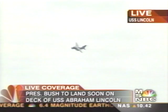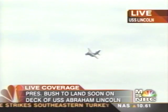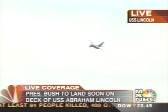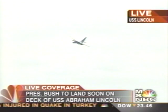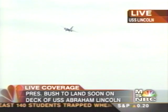Now, I know he's not going very fast. It's a pretty tight bank. At this point, pulling a few Gs, are you feeling a bit of a sensation of lightheadedness? Not too much. They probably pulled about 4 Gs when they initially did the brake, but that slows gradually as the airplane decelerates. This again is an S-3 Viking.